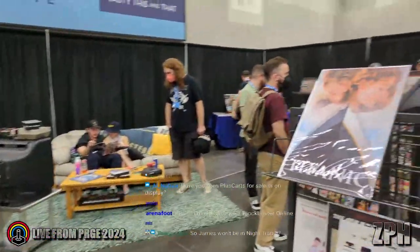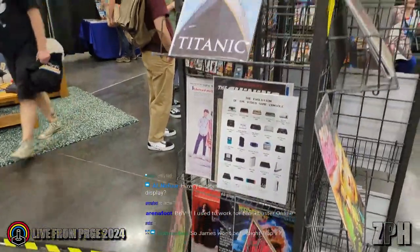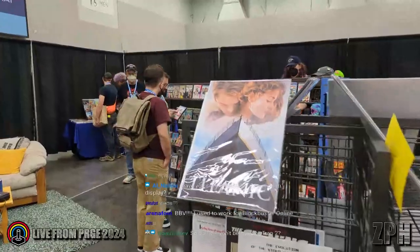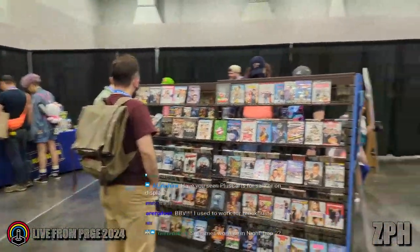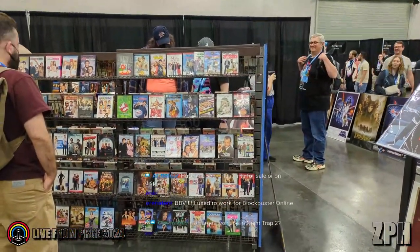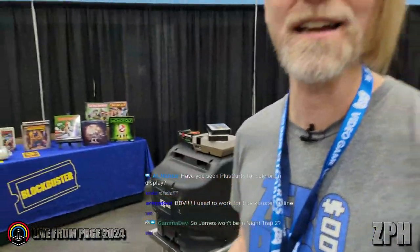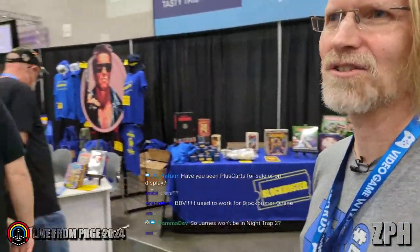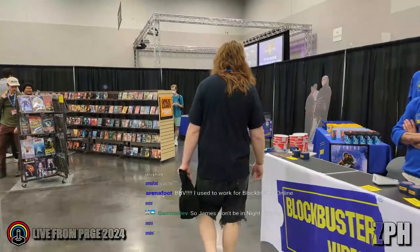They've got a lot of memorabilia from Blockbuster as well. You can buy cups. You can buy popcorn buckets as well. Good old Titanic. Yeah. So none of these are for rent, but you can look at them. They're for display. But they do have a VHS swap here. Was it on Sunday? No, it's today. It's today. I saw it. Yeah. So I guess bring in your VHS tapes and come home with other VHS tapes.